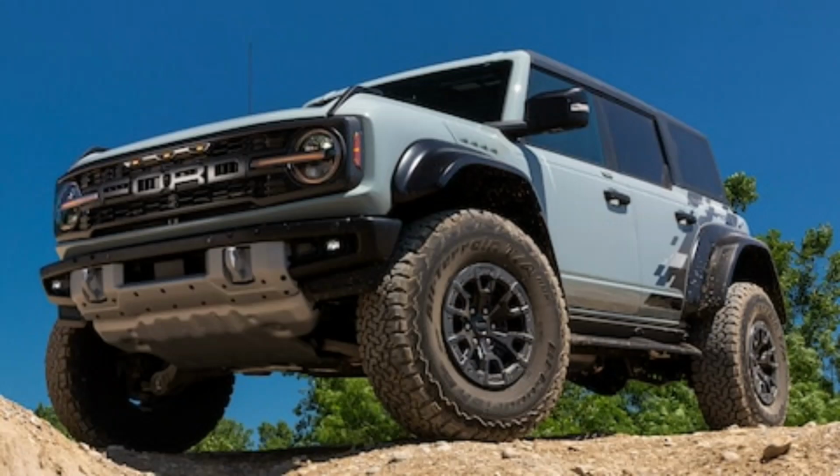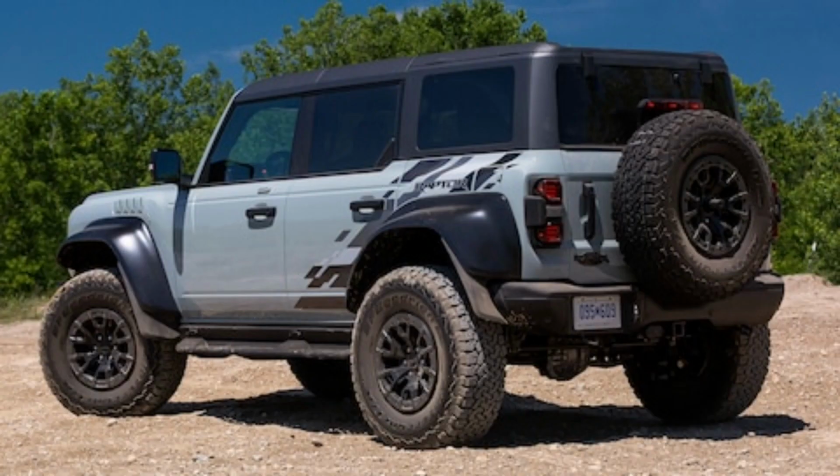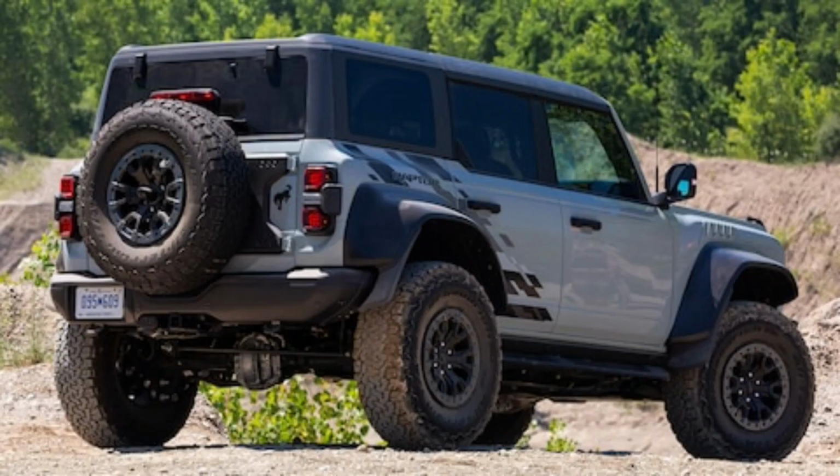From the driver's seat so far, the 2022 Ford Bronco Raptor, a pond looks like a puddle, a boulder field looks like a gravel road, and a Mitsubishi Mirage looks like a speed bump.